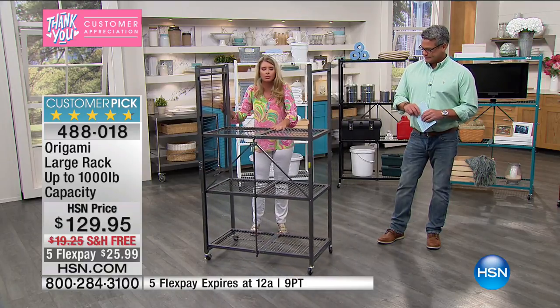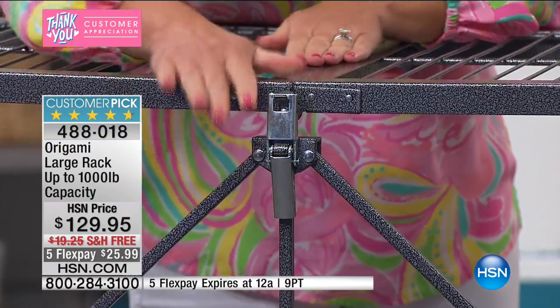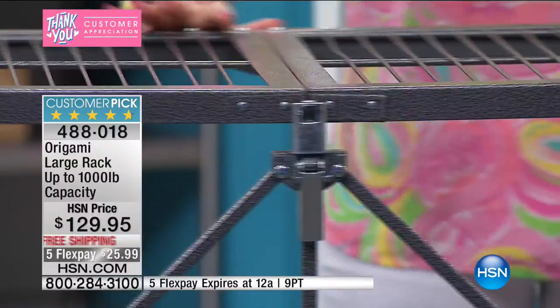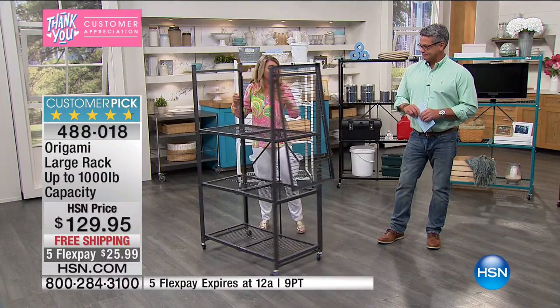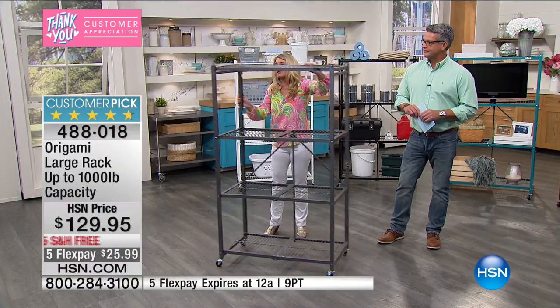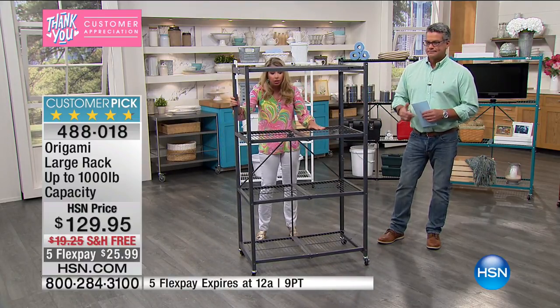Here is our famous origami clasp right here. This is going to secure this entire system in place. You can see that those three racks are now secure, and then I just flip the top on, and I'm good to go. And like you said, Guy, you can decide whether or not you want to put the wheels on. There it is. It is completely up to you.